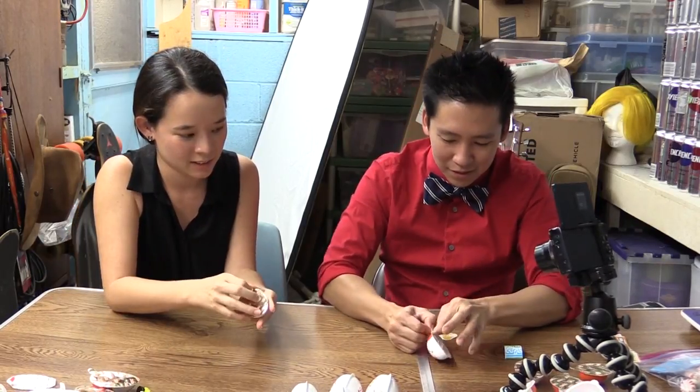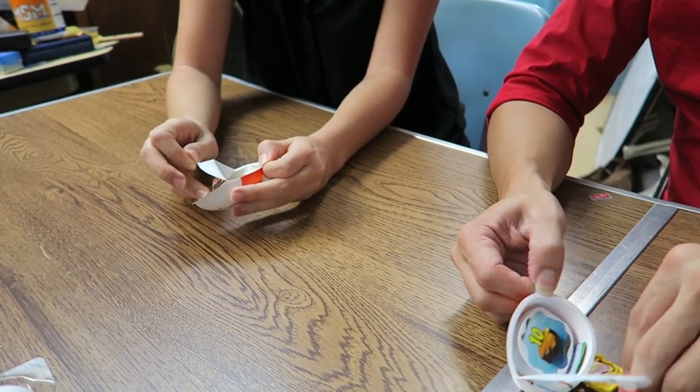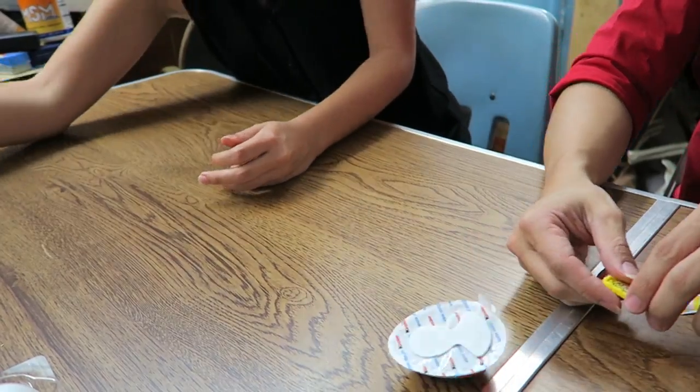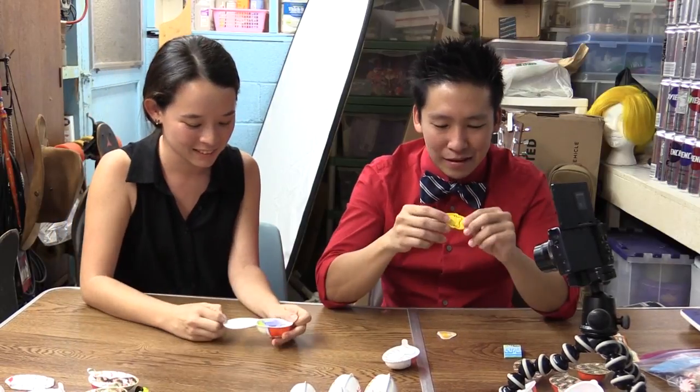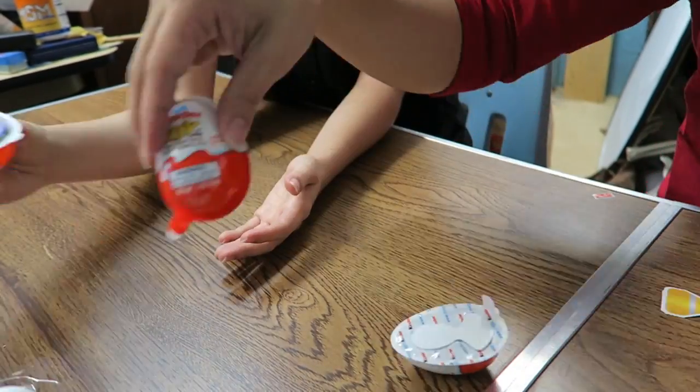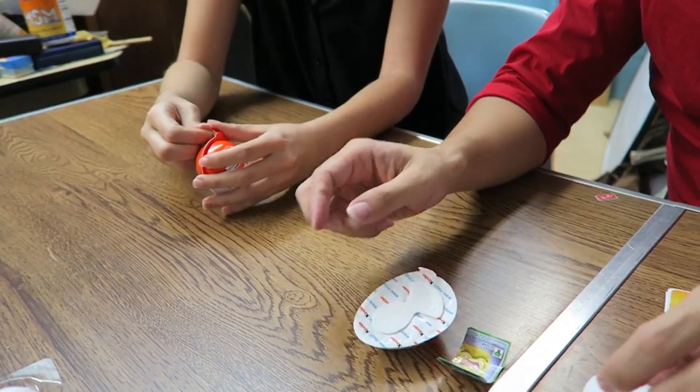Yay. What's in this one? What the heck is this? Oh no! You opened the candy. Oh man. It's okay. And I got another spinny top. Is it the same thing? Yeah, it's the same thing. Okay, don't worry about it. Here, open up another one.